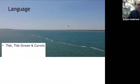Tide stream is the horizontal movement of water, and that's what you and I all care about. It's how much is flowing around where we're sailing. So that's tide stream. And then current is actually other forces that create water to move. Typically it's easy to think about that as a river flowing into the sea, if you like. There are many different types of current caused by different forces, but the easiest one to understand is a river coming into the sea. Okay, so three.